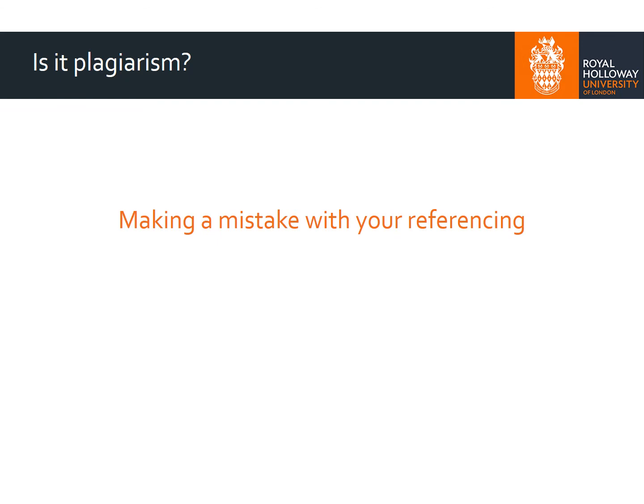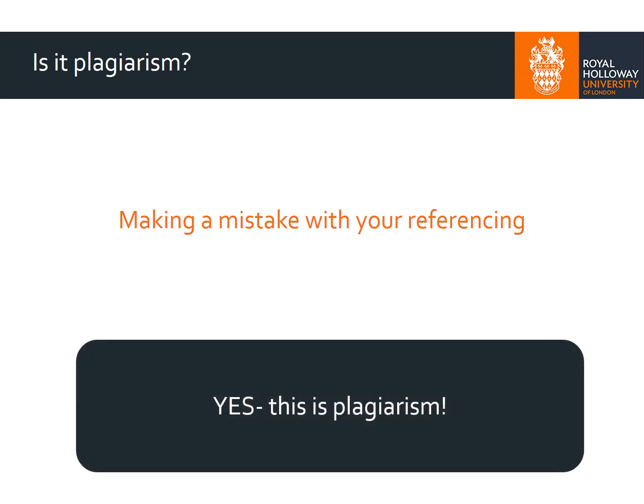Is it plagiarism to forget to reference the right source for a quotation? Yes, this is plagiarism. Even if you put the wrong source or forget to write the right source, it is still plagiarism, so that's why it's really important to check your work and avoid making silly mistakes.